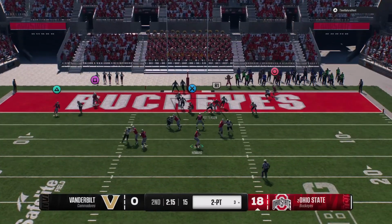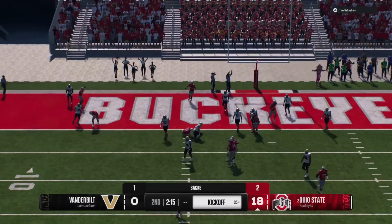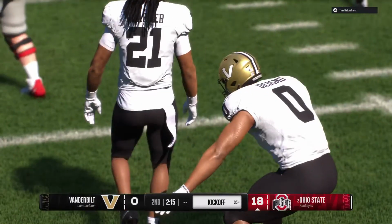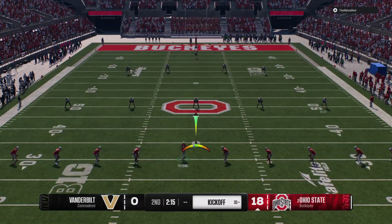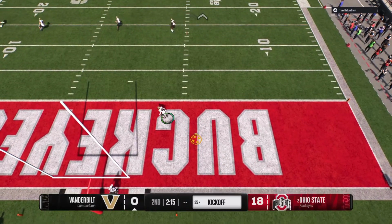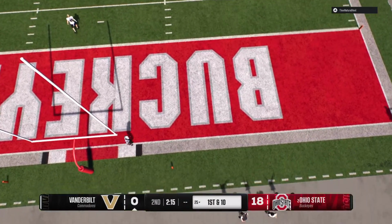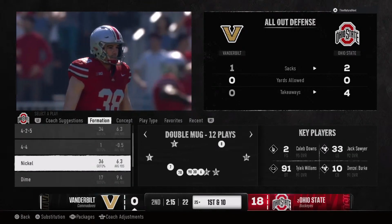From the gun. They're bringing heat. And the defense on him, and he will go down. Sacked on the 2-point try. They're lining up to kick it off after the pick 6, and that defense will come out feeling it. The ball squirts through the end zone. That'll be a touchback. They'll bring it out to the 25.